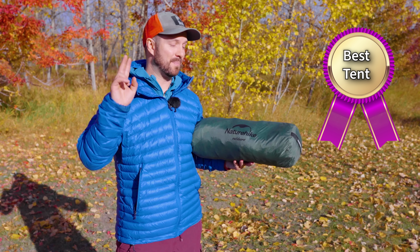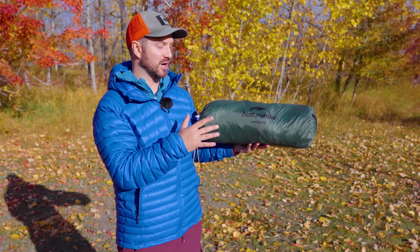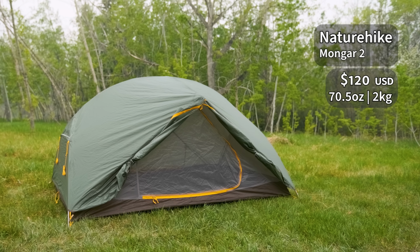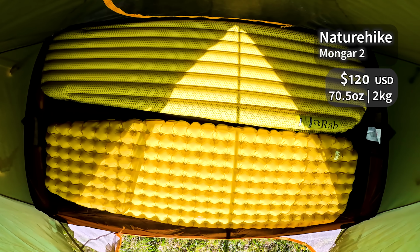There's 2 winners in the best tent category. The first one is a fully freestanding tent from Nature Hike. It's the Mongar 2. It's kind of a Hubba Hubba knockoff, but is a really nice tent, nice and roomy. You can fit 2 25-inch wide sleeping pads in here.